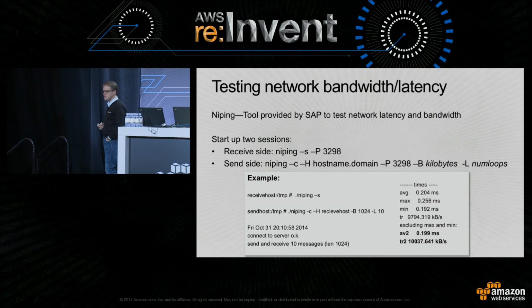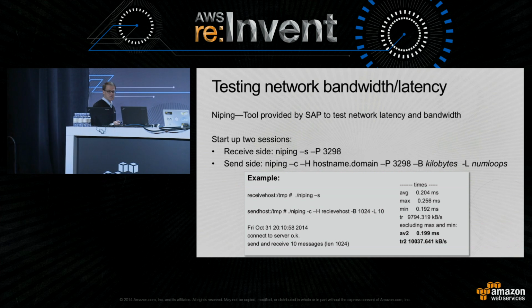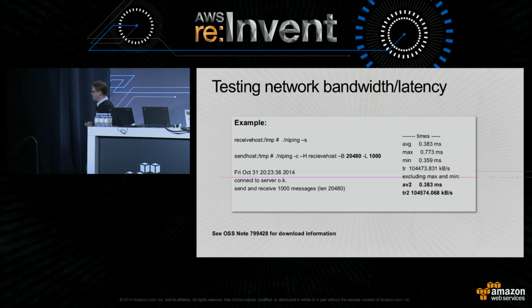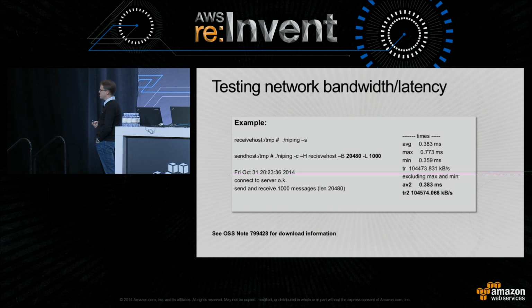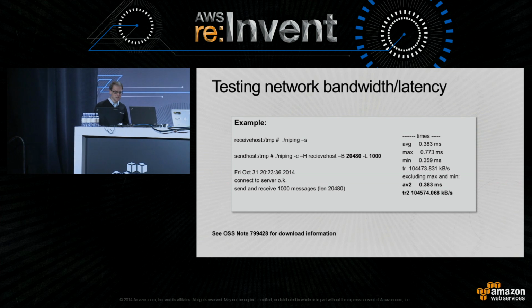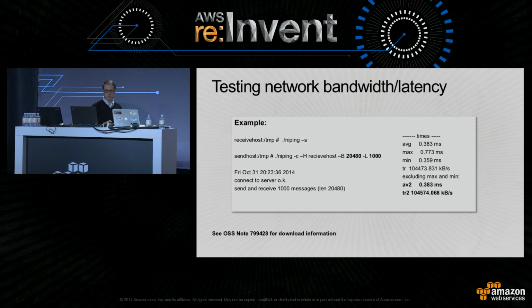And you can see that I'm getting about 10 megabytes per second, which is not a whole lot. So to really test how much it will take to saturate my network link, you can play with it a little bit and send much larger packets and more iterations of that. So you can see here I've sent 20 meg packets, and I'm able to push over 100 megabytes per second. So again, just something that you may be able to use and leverage.